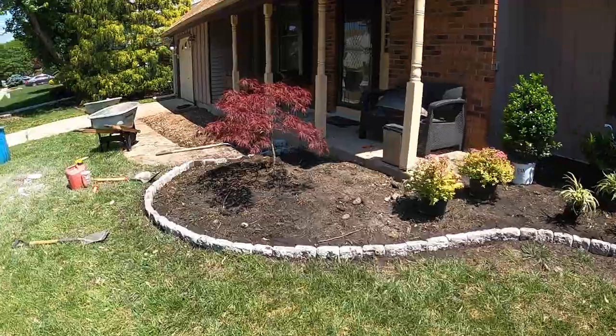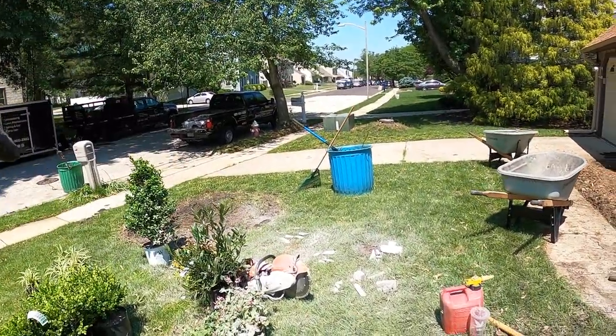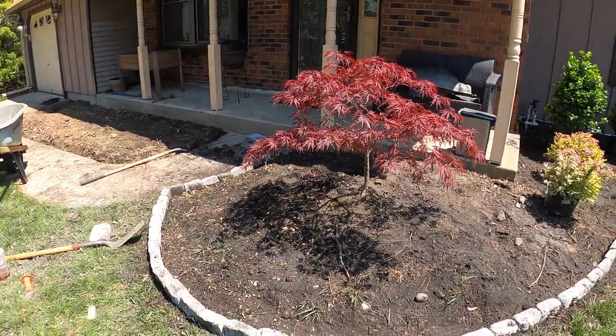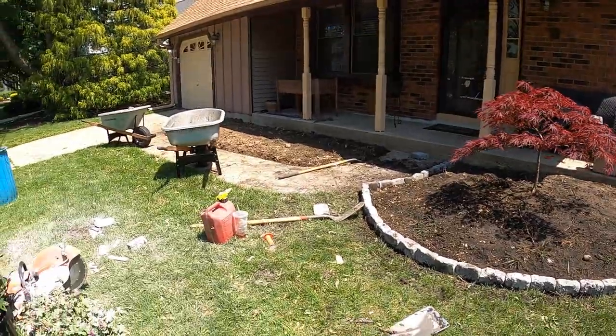Oh yeah, we transplanted this Jap, like we said. It was right over yonder, behind that holly. Got that bad boy front and center so it can pop instead of in front of the lawn.